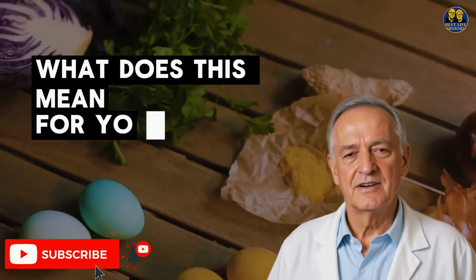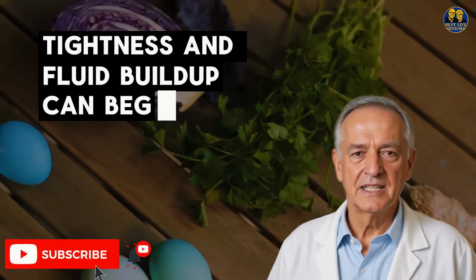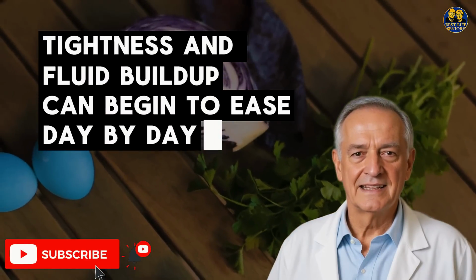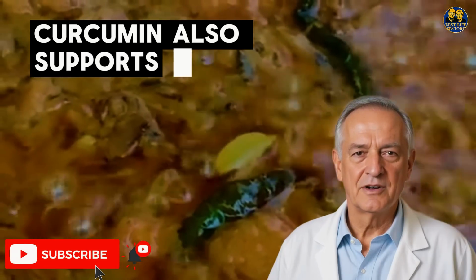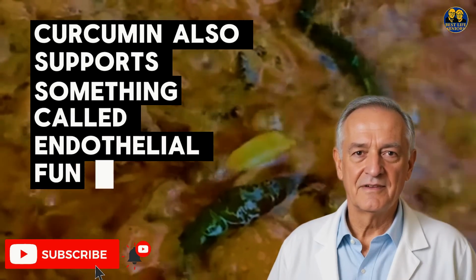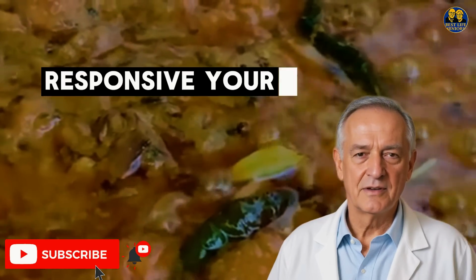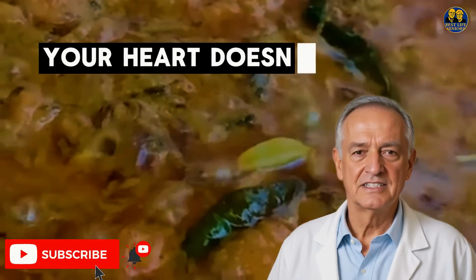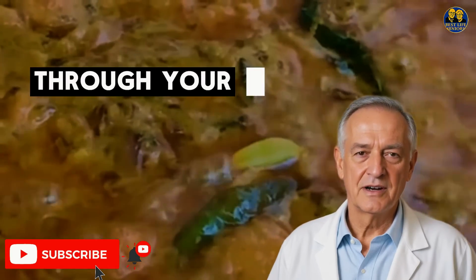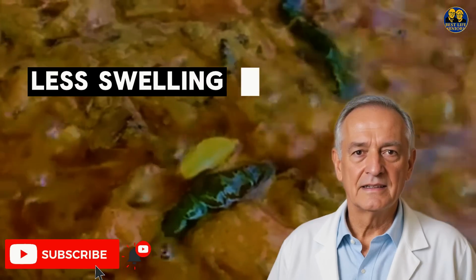What does this mean for your legs? It means that soreness, tightness, and fluid buildup can begin to ease, day by day, meal by meal. Curcumin also supports something called endothelial function, which is a fancy term for how flexible and responsive your blood vessels are. When your vessels are supple and strong, your heart doesn't have to work as hard to pump blood through your legs. The result? Less swelling, less pressure, more freedom.